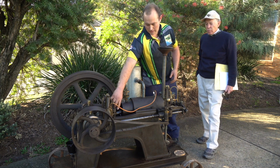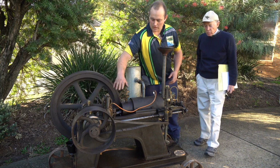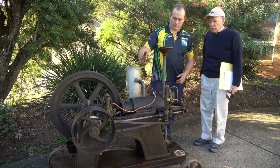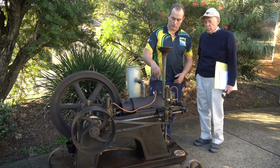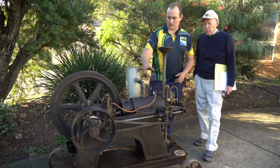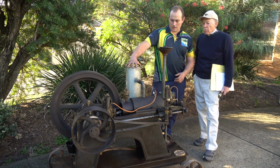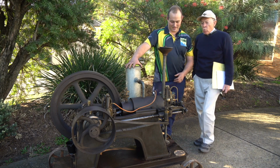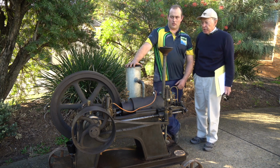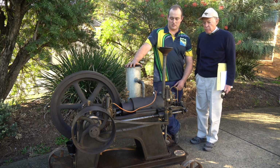This magneto bracket had these studs here that you can advance and retard the magneto, which I thought was a bit unusual. After doing homework on these engines, most of them were hot tube engines, and there's very few ever made with magneto spark ignition, so it's a bit of an unusual beast. So when you say unusual, how many of these are there, to the best of your knowledge, in existence? To the best of my knowledge, there's about 6, maybe 6 of these in existence.